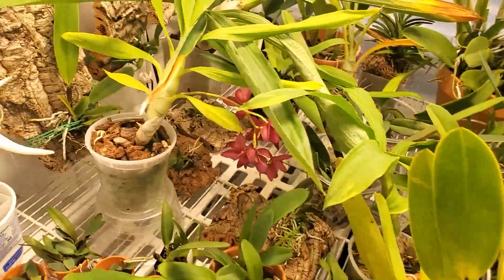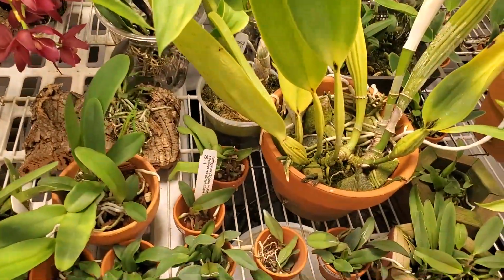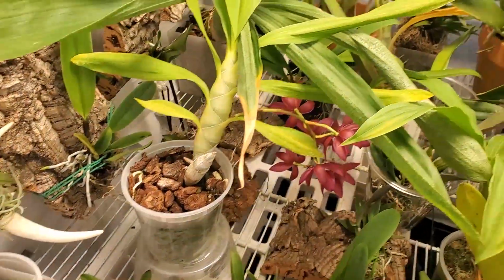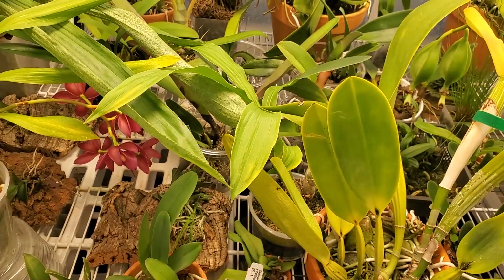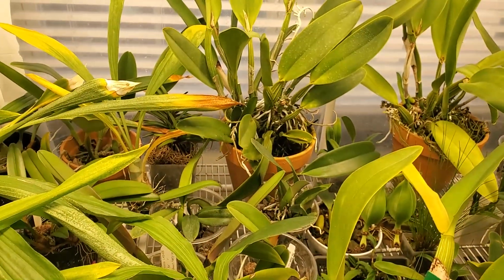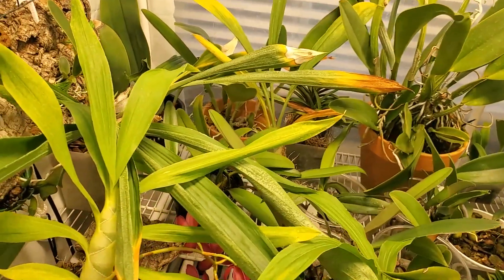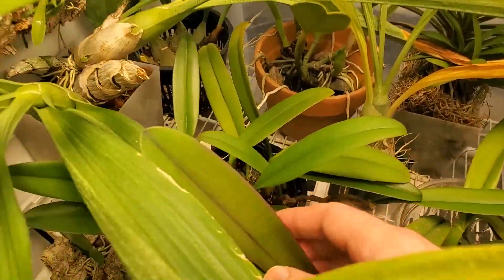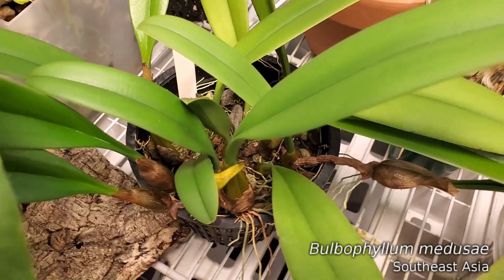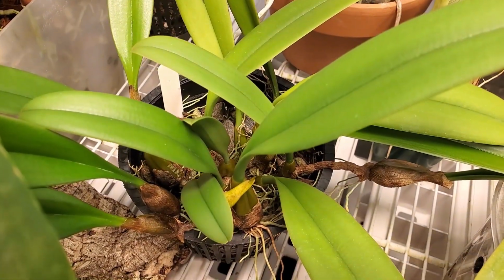And so I've got a lot of little plants, and we've reached that point where the little plants aren't so little anymore, and they need new homes. So that is the short and long of things. Long and short. Let's see. Bubblefilm Medusa has got a nice little spike pushing out there. Hopefully we'll see that open in the next month or so as well.